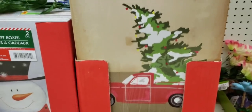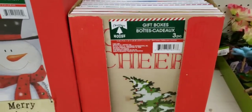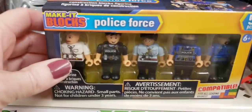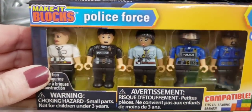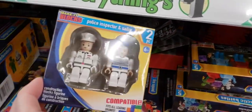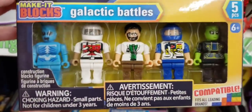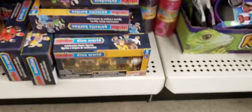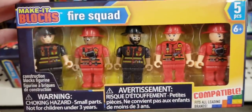There's one with the truck with a huge tree. Okay, I think these are a fantastic deal. You get 5 little characters in these boxes, and they are compatible with, you know, the Lego brand. So I'm going to show you all the different sets here. But see, this is what you normally get, only 2. Now you get 5. They have this set, and these are ages 6 and up. And this one.